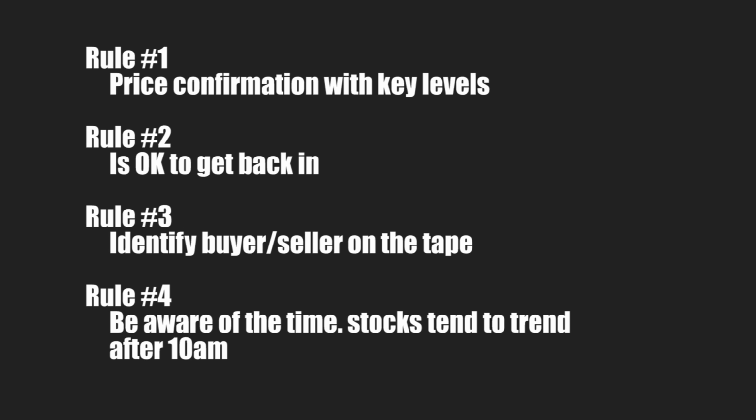So those are a bunch of ways that you can help yourself avoid taking unnecessarily large losses with a bias. Now let's take a look at an example.